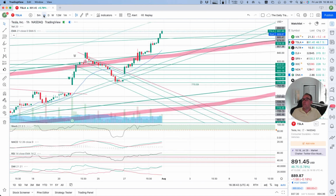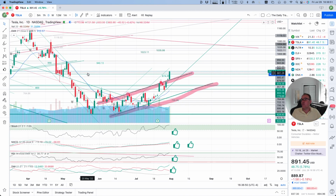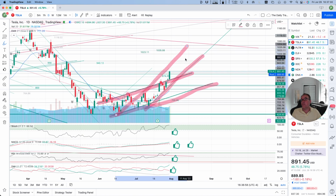But so, coming back to the daily charts, everything is super great. What is really happening is that we are in this steeper upward channel. And this is really what is going on right here. Tesla is going at a very steep rate. This means that we have a lot of push behind the stock.